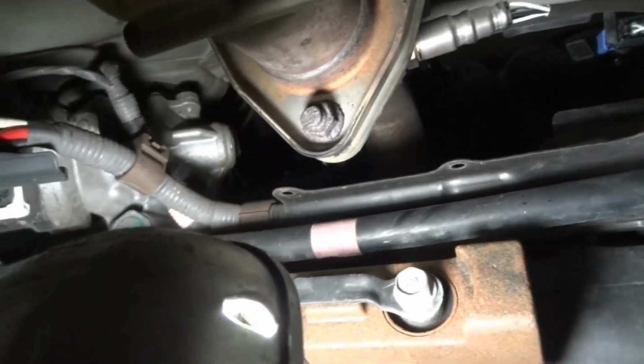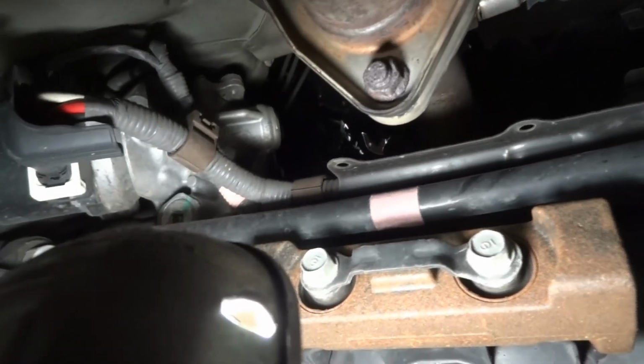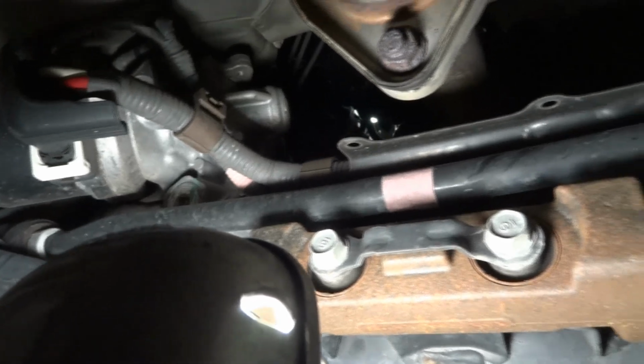All right, so now I'm gonna lower the vehicle. We're gonna go back inside the car and erase the trouble codes. Then we're gonna watch our fuel trim numbers. If our numbers are good, we're gonna erase the codes and then we should be good to go.